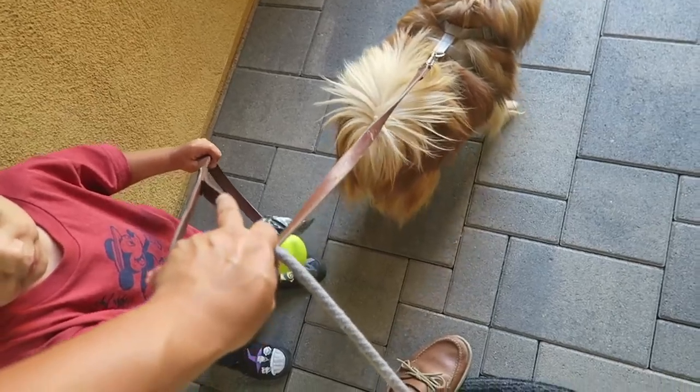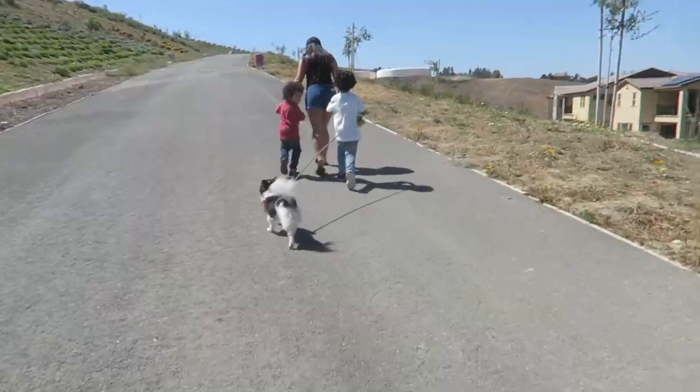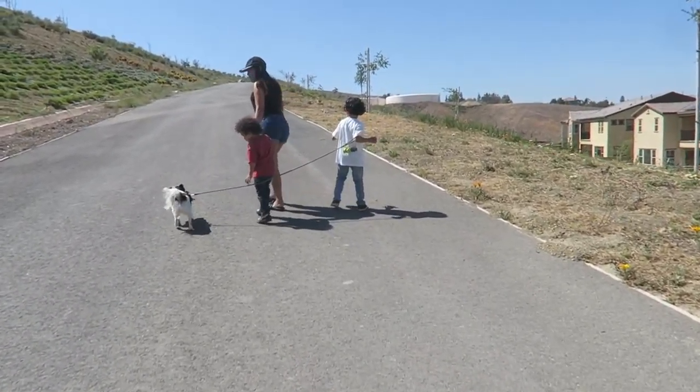We're home and the kids wanna walk the doggies. Where's Zachy? Close the door, Zachy. Woo. Look at Zach, he's carrying Eliza's poop.